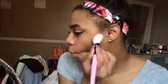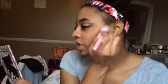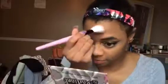I'm now going to bronze my face with this Pacifica Sun-Kissed Bronzer. I received this in my Ipsy Glam bag, so I'm going to try it out on camera and show you my first impressions on it. So, I say a thumbs up for this bronzer.